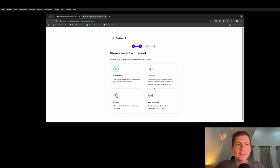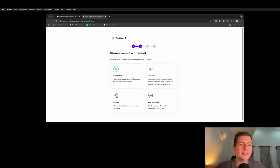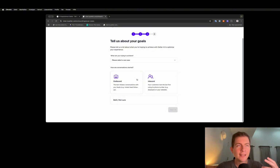If they then click one of the other options, let's say the website embed, they're prompted that this is coming soon, we're working on it, and that they should instead try WhatsApp if they're interested in that as well. In the last step, they're prompted to tell us about the use case they're going to implement with Setter AI.